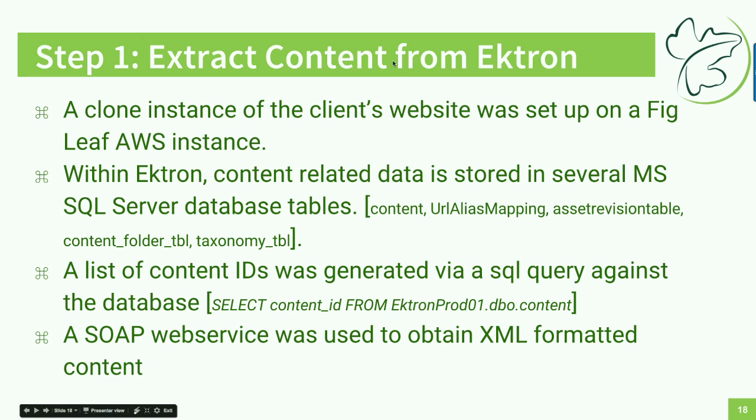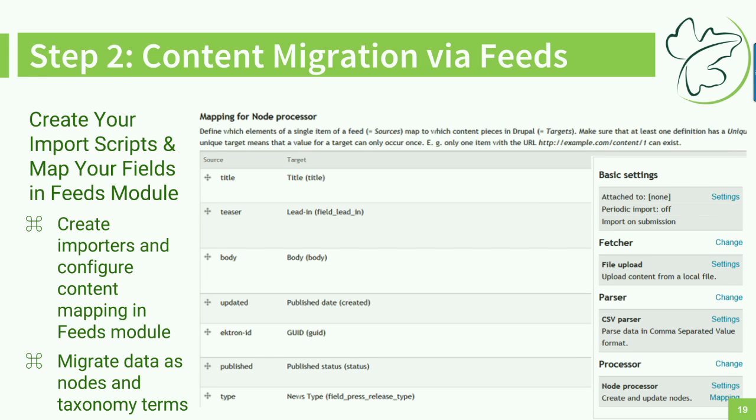So we set up a clone of the customer's Ektron site, which was in production at the time, and then went through and wrote some SQL, used a combination of writing custom SQL and XML to pull data out of these different SQL Server tables, which fortunately is not hugely complicated. They've got a fairly flat database schema in Ektron. So that generated a list of content IDs. And we could use a SOAP web service in Ektron to pull the data out of the CMS and put it into a format which could then be migrated into Drupal using the Feeds module.